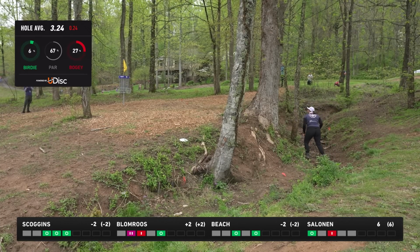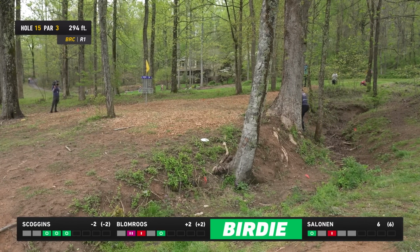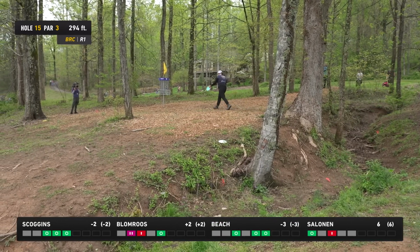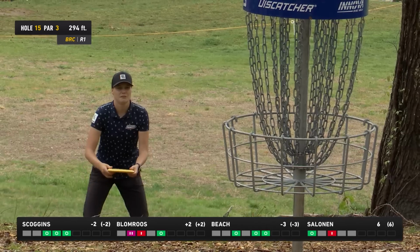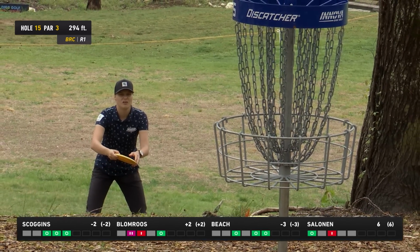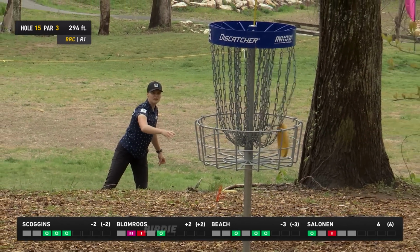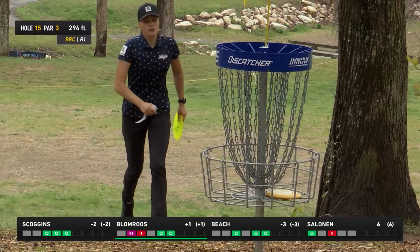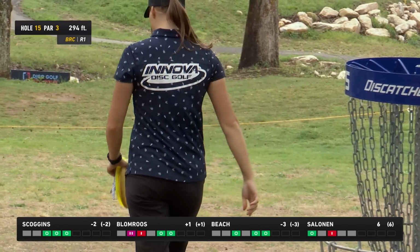So Emily down in the ditch. Wow. Okay. She's feeling it right now. Yeah. She's leading the pack right now on this featured card and putting well on the last 4 holes. Nice. Wow. We just needed a little time to warm things up.